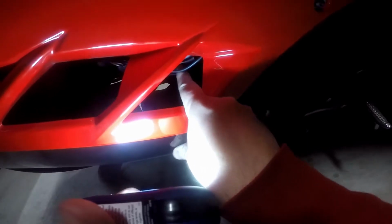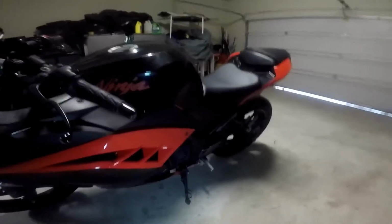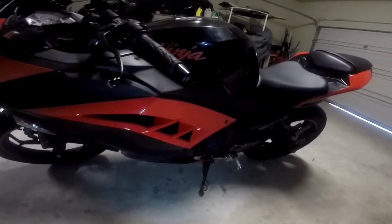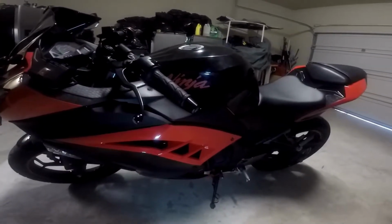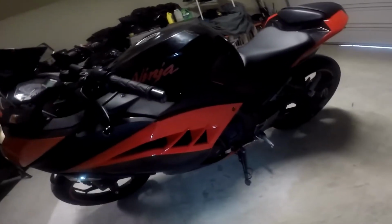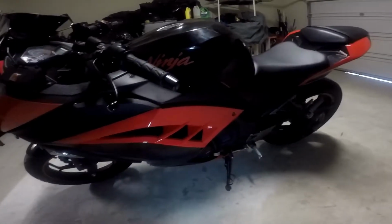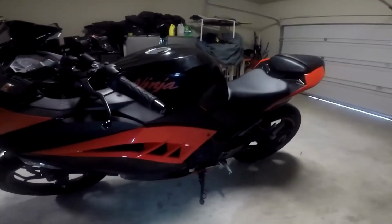If you see right here, there is a frame slider mount right where you put the frame sliders in. I believe that's a T-Rex frame slider. The puck part, the part that actually sticks out, that's how you can tell. If you see something like that and you don't see the actual slider sticking out, ask the people, hey, I see that there's a bracket for a frame slider. What happened to that? Has the bike been dropped? Then if they come up with an excuse, then you know something's up.